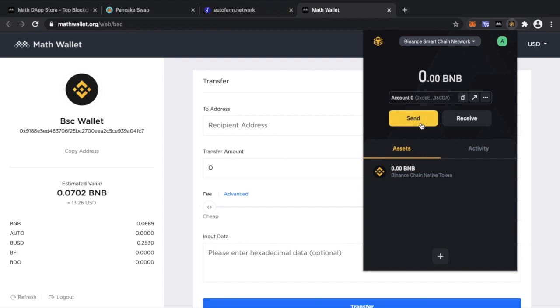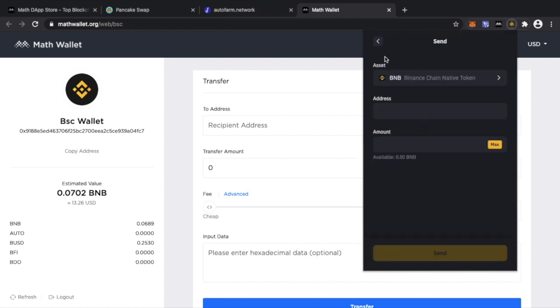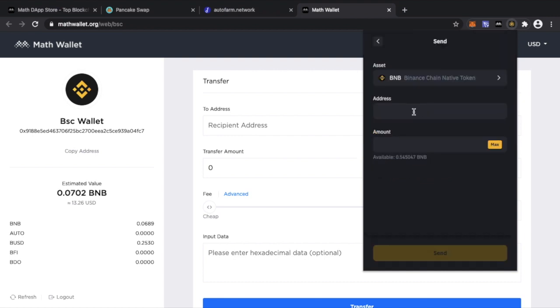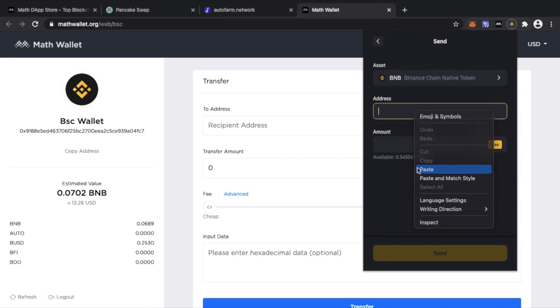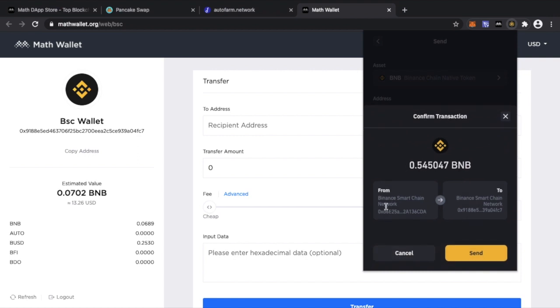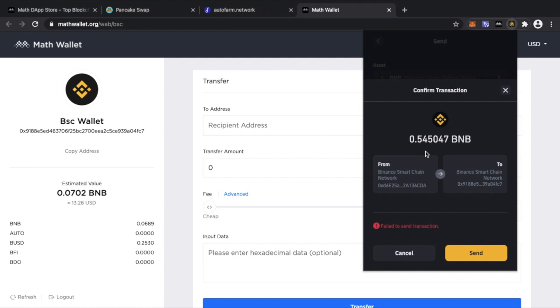So on the Binance Smart Chain, let me just refresh this. Yep, it's all refreshed. So I've got to send. I will put the Math wallet address in there, ending FC7. Then I'm going to put the maximum amount in and press send. It won't go through the first time because you can't send the full amount. You need to have a certain amount of BNB to cover the transaction fee.